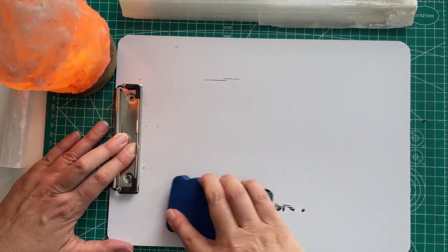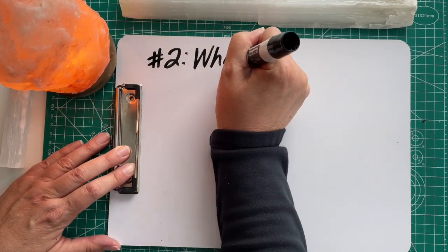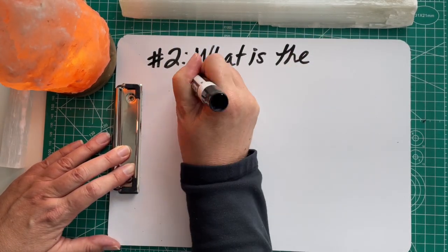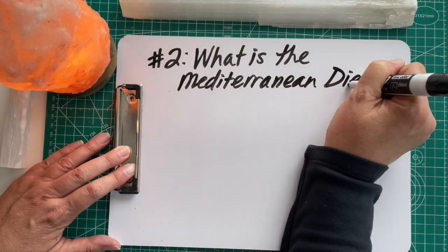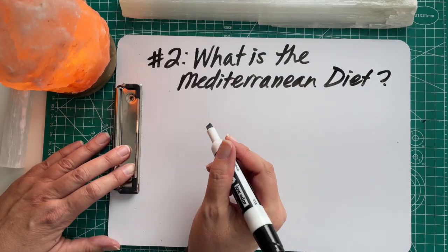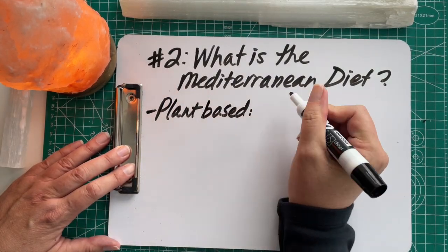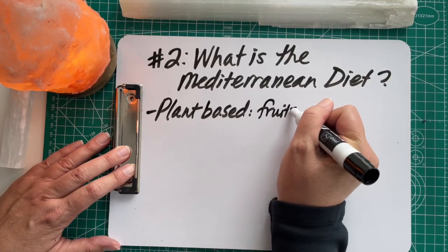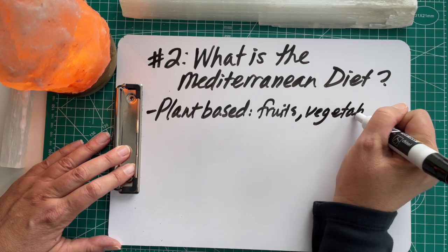So what is the Mediterranean diet? Let's start by understanding what the Mediterranean diet really means. This traditional eating pattern comes from the coastal regions of countries like Greece, Italy, and Spain. It's known for emphasizing whole, minimally processed foods eaten in balance and moderation.